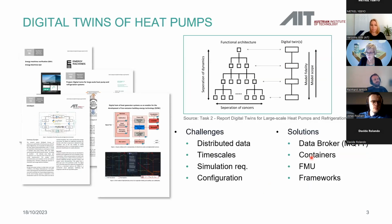And one example that fits perfectly to this cycle structure is, of course, the digital twin with a twinning cycle. Here we looked at 4 examples, of which thankfully 2 were already presented. So this is the energy machines from Denmark and the digital twin project from Denmark. And we have the digital twin project from Aachen, which we will also hear about later. And from Austria, we have an example of a digital twin used in heat pump testing, where we can predict certain stationary testing points ahead using the model, the digital twin of the heat pump.